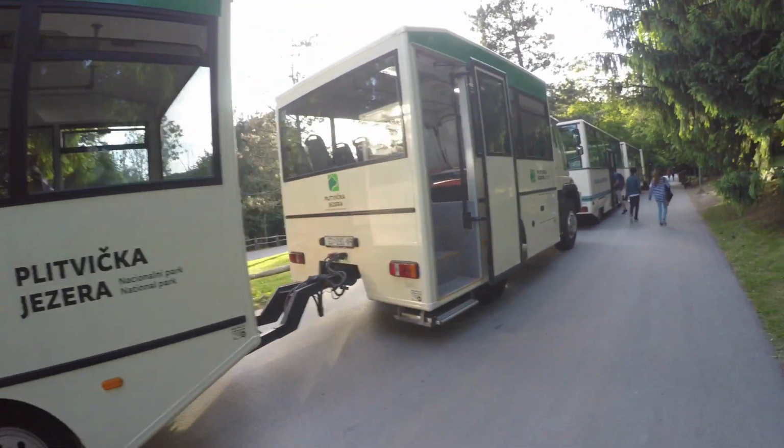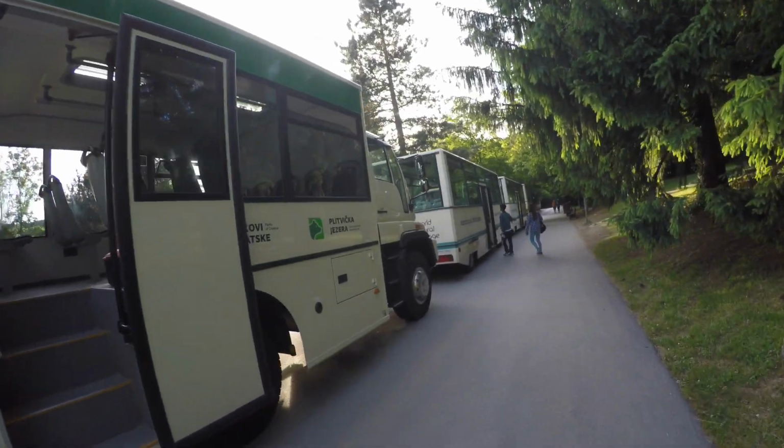So when you get to the top, you just get the bus and it takes you to whatever parking you left your car at.